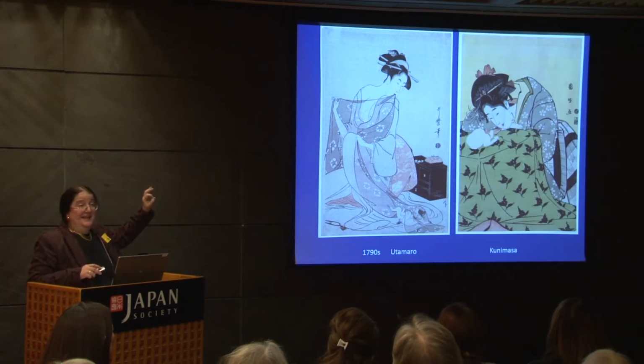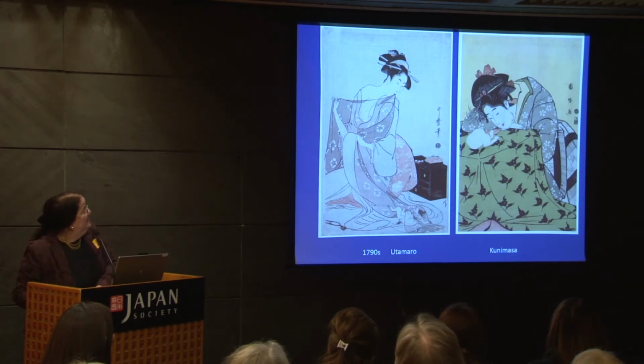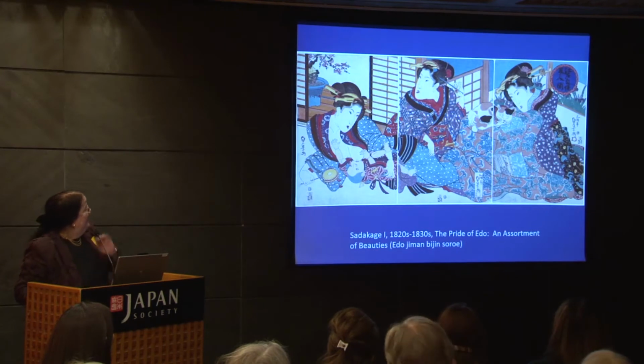Also, the cat, I may add, is embossed. So once again, there's a beautiful detail that is hard to show in a photograph, but that you can see if you see the actual print.